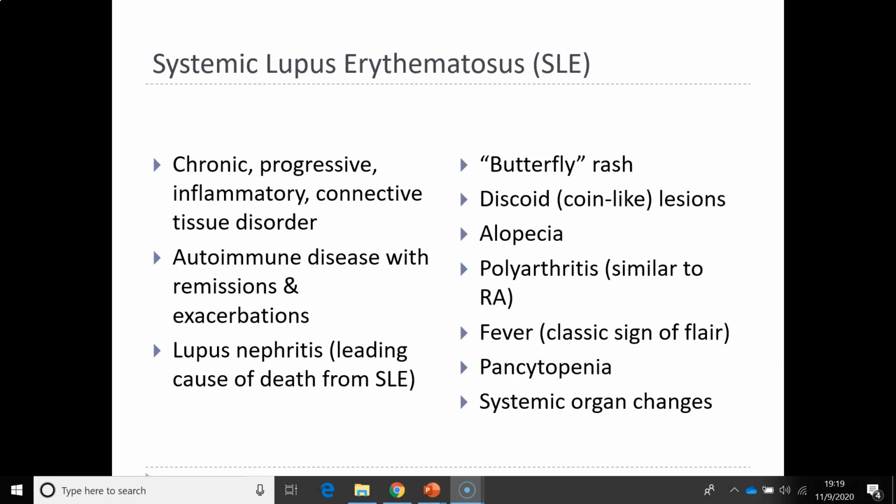They can also have the butterfly-shaped lesions. They can also have the coin-like lesions and alopecia. They can have polyarthritis, which is similar to RA, but they do not have the RA factor. Generally, if they have a fever, that is a classic sign that they're getting ready to have a flare-up, so that's something to keep in mind. They will have systemic organ changes as well.